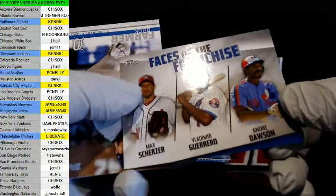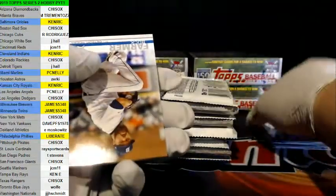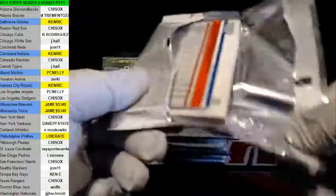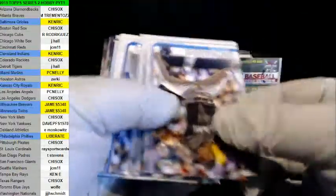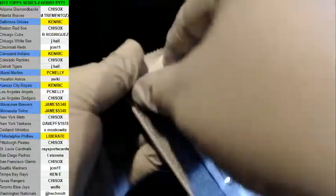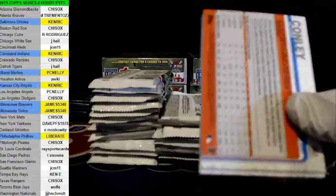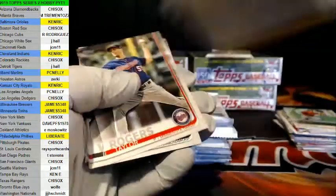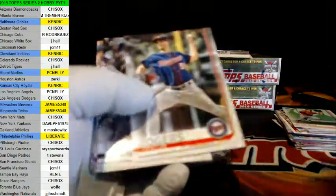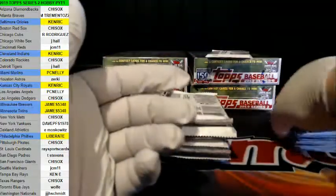Faces of the franchise for the Nationals of Scherzer, Guerrero, and Dawson. Non-numbered. That should be your hit. I don't know who's blowing me up right now, but I can't answer it. Framber Valdez for the Astros. Nelson Cruz for the Twins. That might be a photo variation there. And it is. Nick Martini for the Athletics, photo variation. There you go, Eric. Good one.